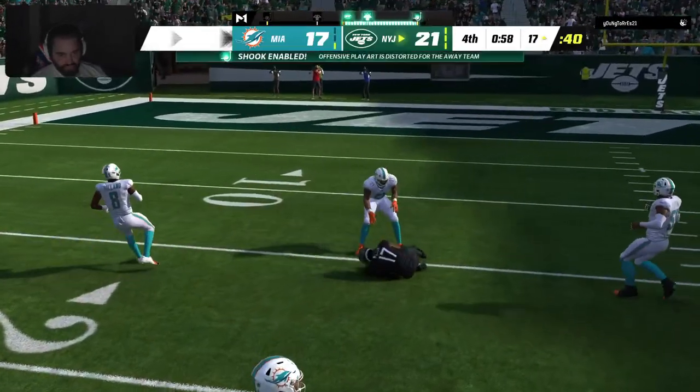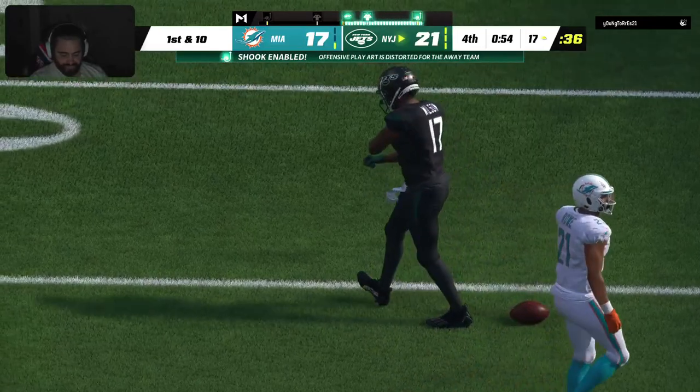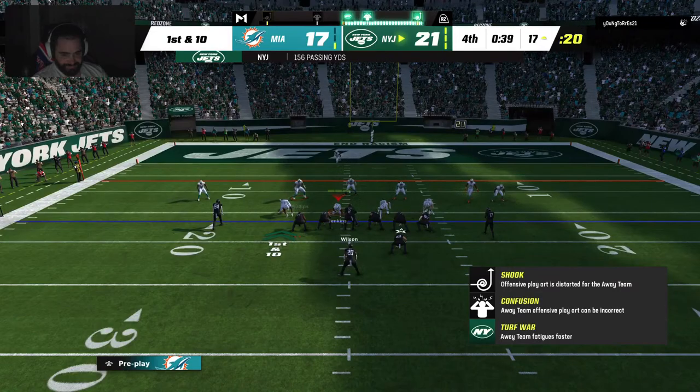He has a man. It's complete to Wilson. And he is going to have a Jets first down as they're able to get the third down conversion. So from the 17 now, here's a first and 10.